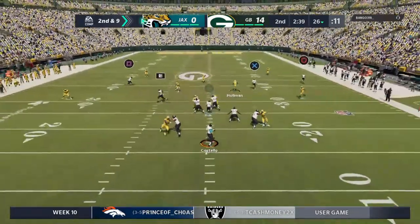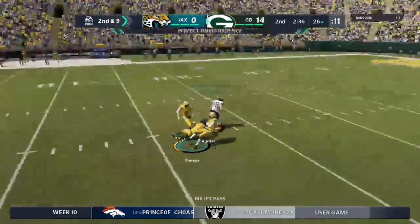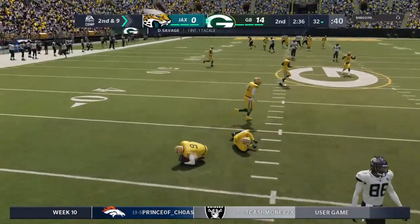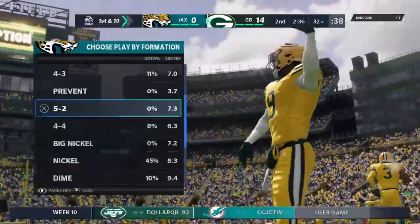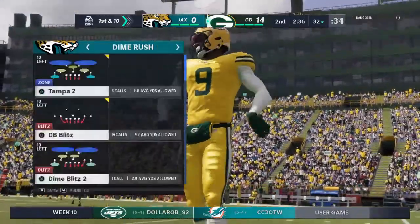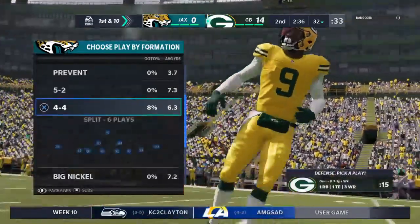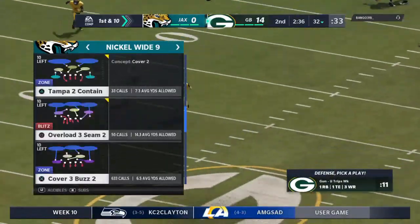On play action, they'll throw. He's going to fire one deep, middle of the field. Into double coverage, and it's intercepted. Picked off by Darnell Savage. And they are going to set up shop at the 32-yard line. The Packers take over, 1st and 10 at their own 32-yard line.